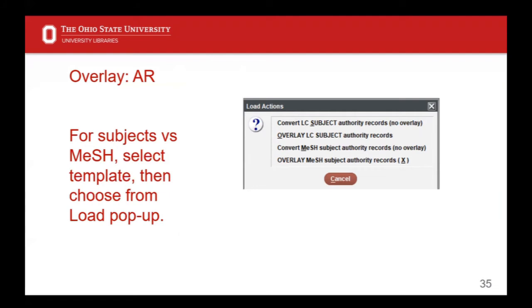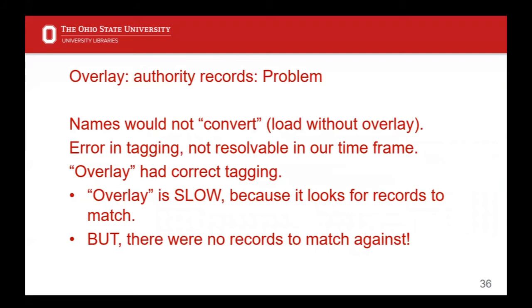And convert means that it's bringing the authority records in without any overlay. It simply inserts them wherever they are next in line in the authority file in the system. So we did have a problem. Convert would have been great because I wouldn't have to worry about overlay because there were no records to match against. But that error in the names, it is a tagging error. It made it look like subjects. We did not have time to resolve it in the time frame we were working in.